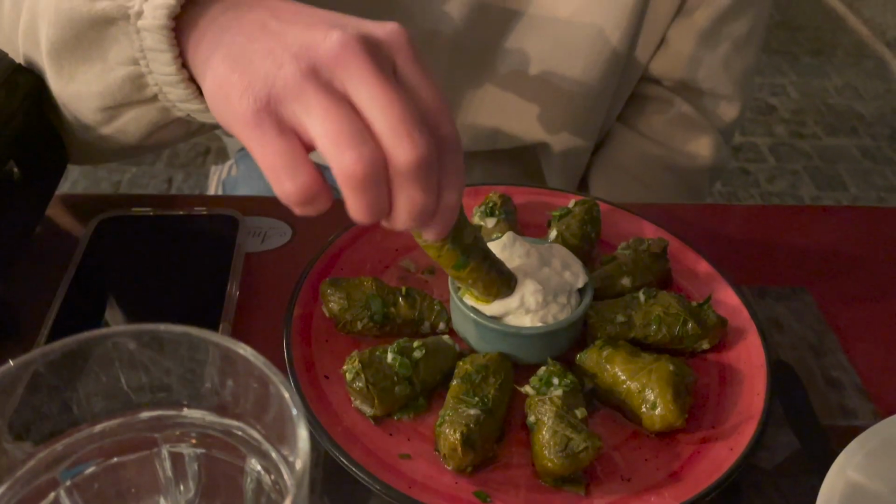Alright, my dish came out before Robin's. I ordered a traditional Greek dish called dolmades. It's a grape leaf wrapped around some rice and some other traditional spices. I'm not sure what else is in it, but it is vegetarian, so I'm gonna give it a try. And it comes with a yogurt dipping sauce. How is it? It's really good.